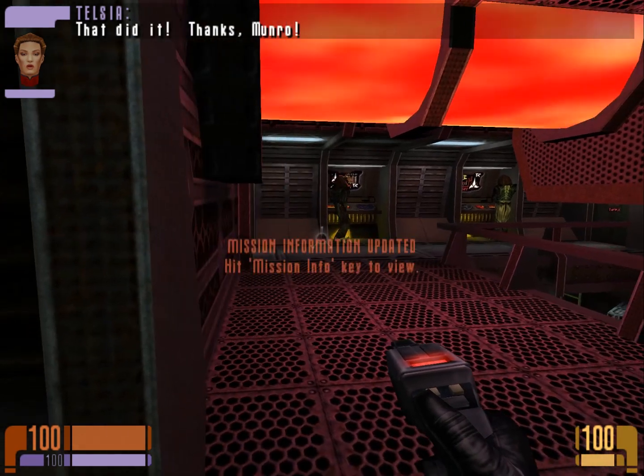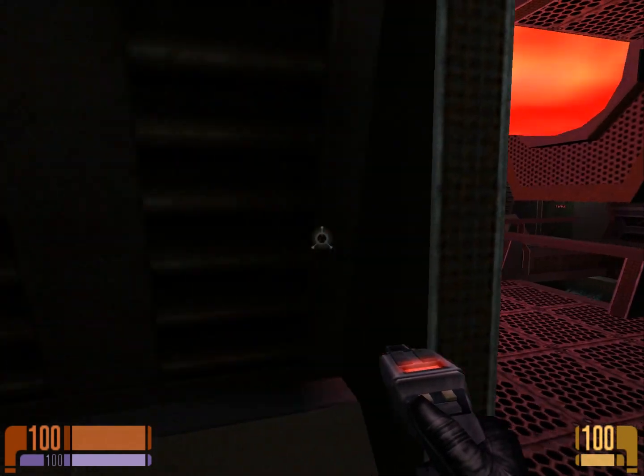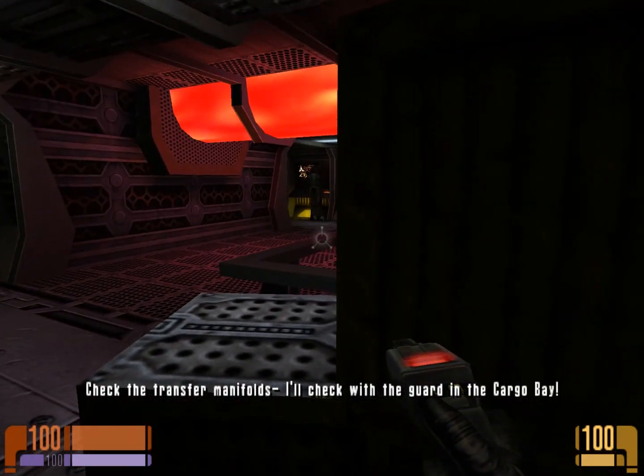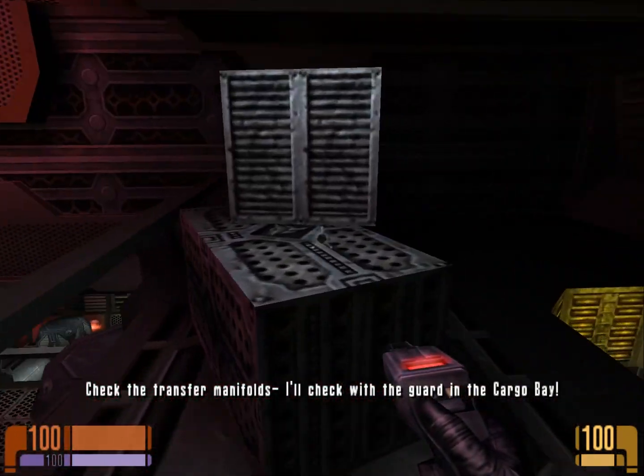That did it. Thanks, Monroe. Oh, you're supposed to... Yeah, okay. What was that? Check the transfer manifolds. I'll check with the guard in the cargo bay.